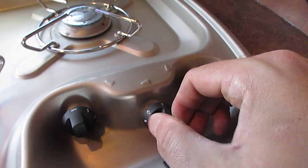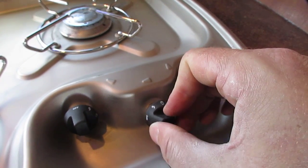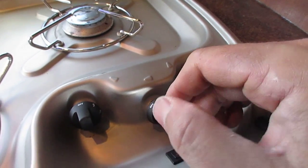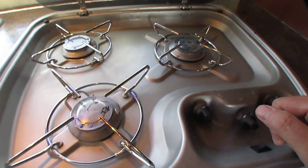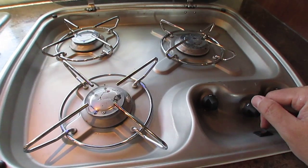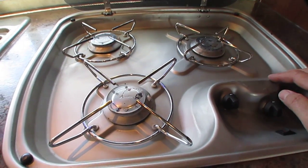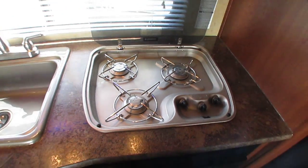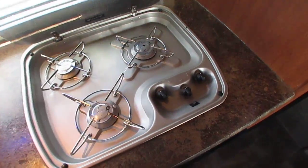Now you can go to here and press it, here and press it. No gas will come out. It will only come out after it lights. And of course it's got an electric ignition, which is pretty neat on all three eyes. Well, a lot better than what they used to have. So that's pretty cool, and it's very, very safe. So the only way you're going to smell gas is if you intentionally want to smell gas. You're not going to accidentally do it.